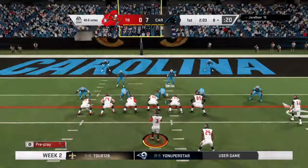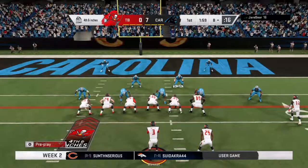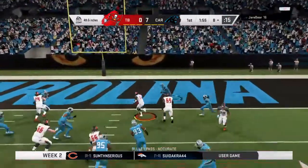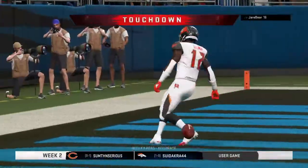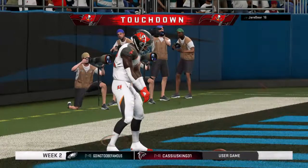The offense here not budging. They're going to fight for it on 4th and inches. Now a fake on the give here as they try the run-pass option. And he's into the end zone for a Tampa Bay touchdown.